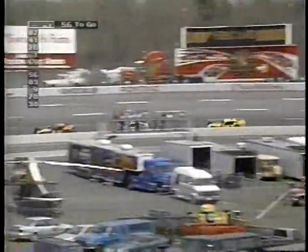Phillip Hill started back in 21st spot in a Chevy. Now being shown in third. There's the 41 car that I was talking about just a moment ago, Patrick DuPonte. And here comes Hill taking a look on the inside. He has a good run, but can he make it?